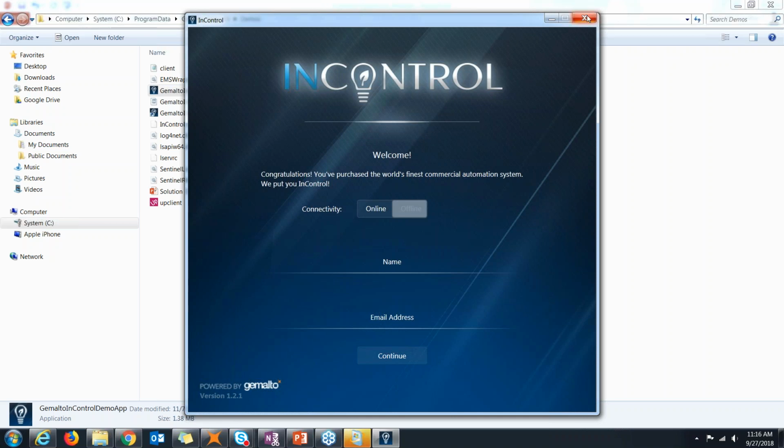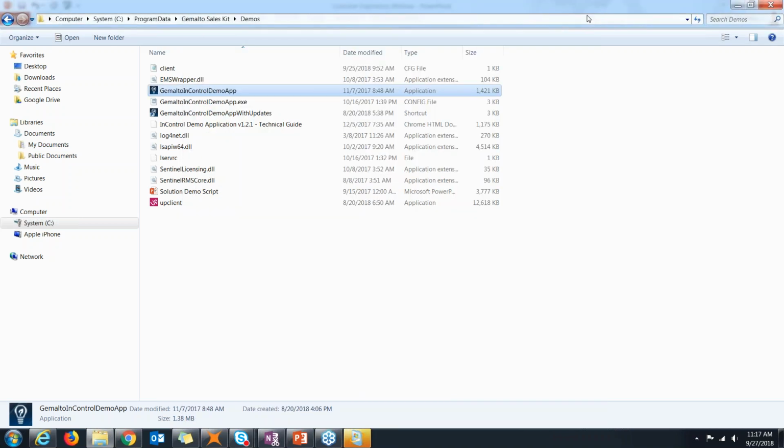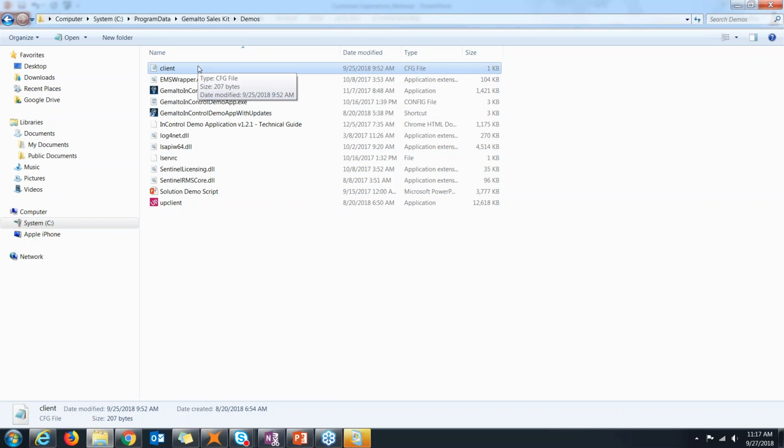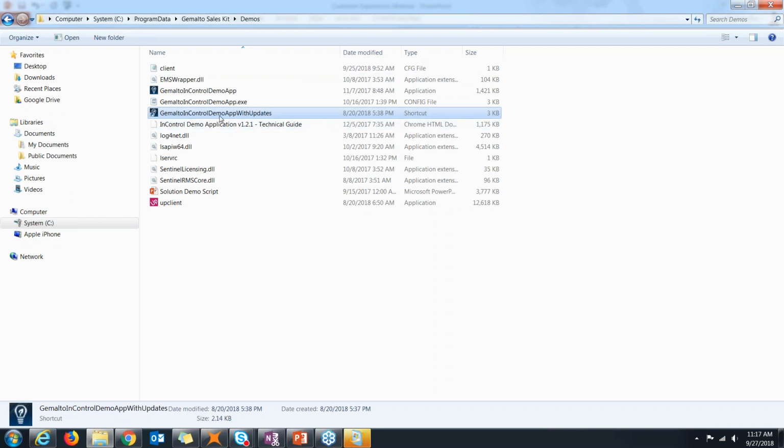Now, what I've done is, like I said, I've used the zero code option. I've not made any code changes to this. All I've done is a bunch of packaging changes, and our out-of-the-box client, the up client, is packaged along with this. You can see here the up client, and then a configuration file that tells where to get the updates from, where the Sentinel UP server is located, and all that good stuff, packaged along with this. That's it. And once we add those two files in and make some changes, I can now execute this shortcut.